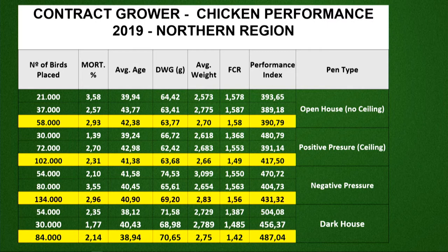This table is some growth results for the northern region of the country on the different housing types.